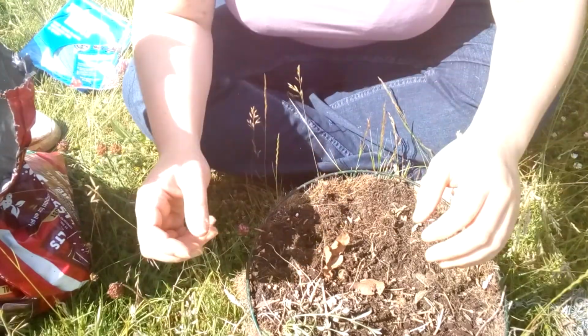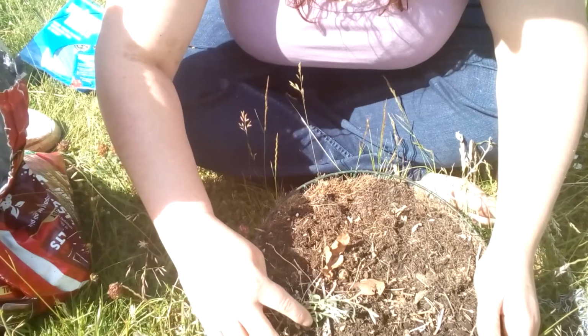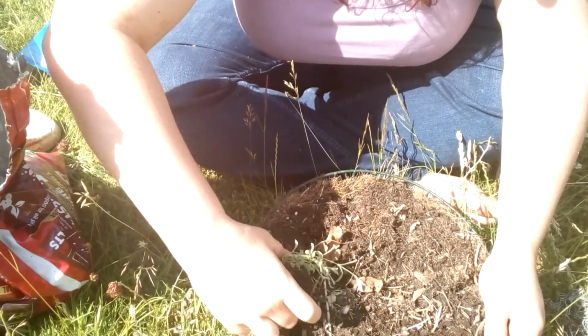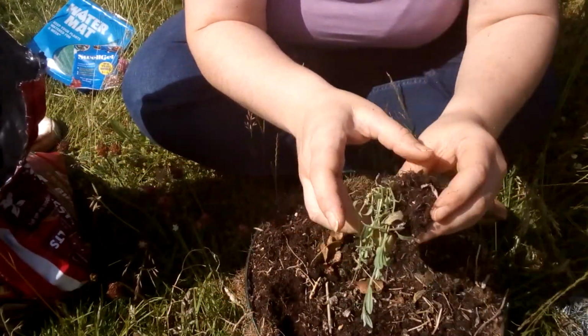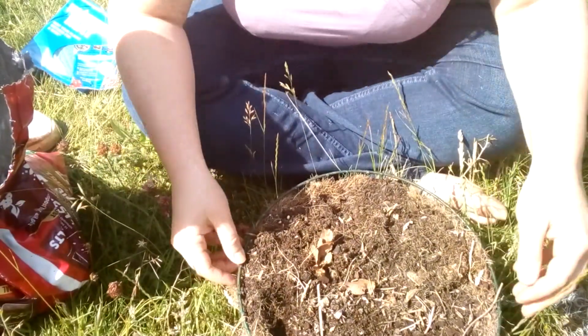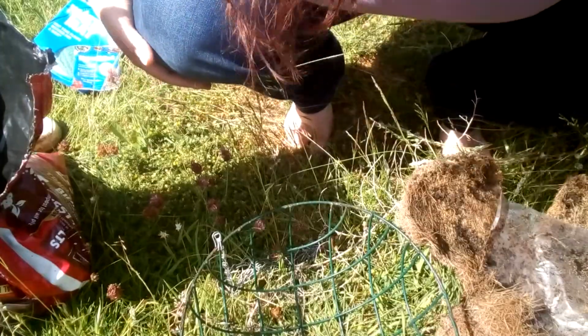Hi pigeon. I know you can't see the pigeon, but I wanted to say hello to the pigeon. So I've got that. I'll come back to that. This I'll dump out and be straight back. Okay.